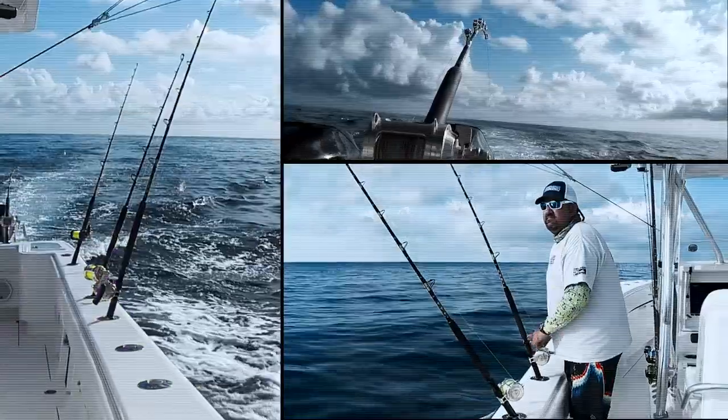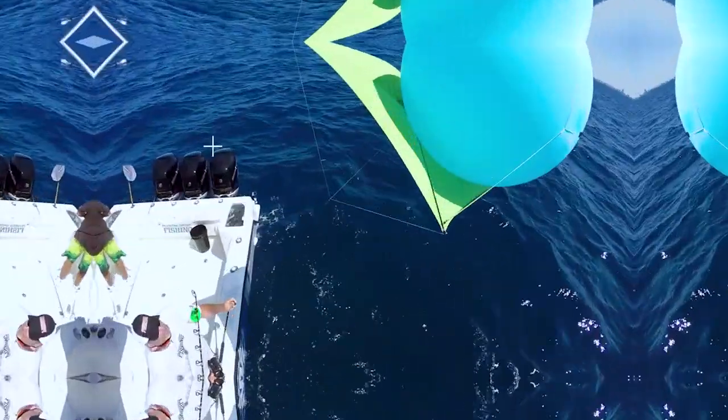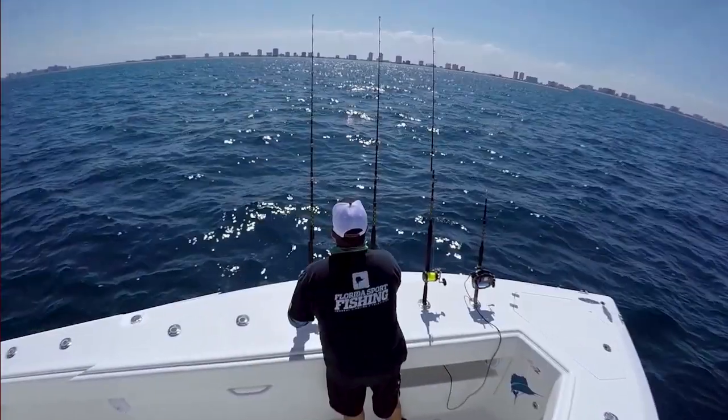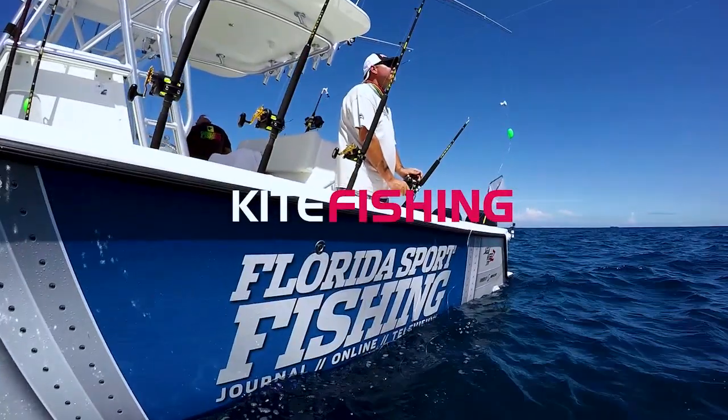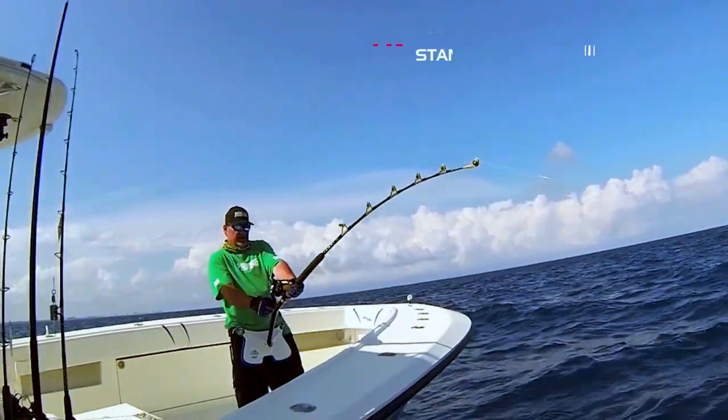On the jig. Woo! That's grouper dynamo. Yeah! How's that for a sea monster?